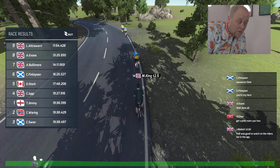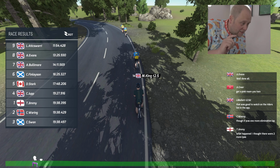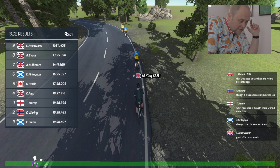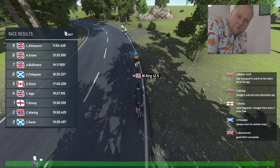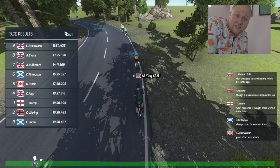Just seeing I can scroll down. So Chris came in 4th, and then it reverses the order. So T. Jimmy in 1st, C Waring 2nd and C Swan in 3rd. Awesome racing, everybody. I think that's something we'll try every now and again, because it looks like so much fun, as long as everybody else enjoyed it. But yeah, I'll catch you later.